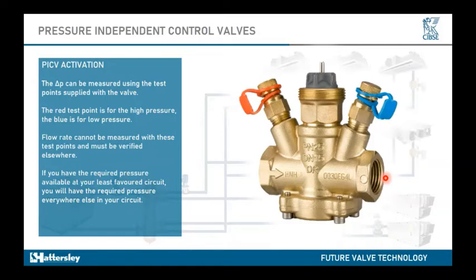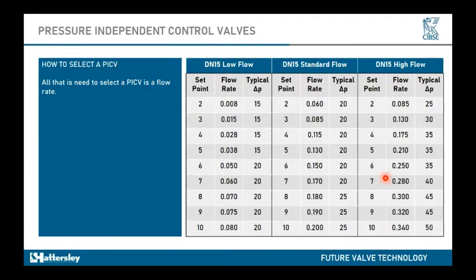So flow rate itself can't really be measured by these test points, and I will just explain that a little bit when we look at the next chart, which will be the flow settings and the flow rates. But basically, to get a more accurate reading, where you won't have an inferred flow but an actual reading, like CIBSE's guidelines, you should have a verifiable, accurate way of measuring flow rate. So therefore, we always recommend having an FMD, a flow measurement device, an orifice plate or venturi, local to your PICV, so you can set that valve more accurately. The more accurately you can set it, the better and more efficient your system.